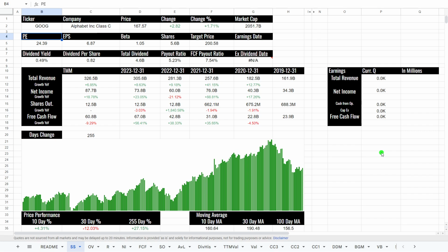Shares 5.6 billion, but also we have conflicting numbers here from Google. If we look at my actual data here, this is Google Finance's own data, so you'd think they would know how many shares they have, but they did do a recent stock split. I say recent, it wasn't that recent, but currently they have 12 billion shares. Analysts also saying it's a buy with a 200 target price.